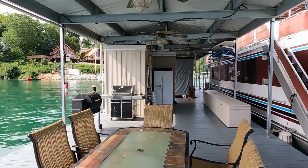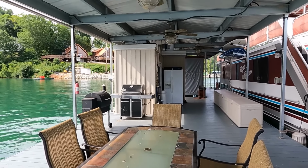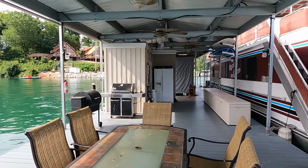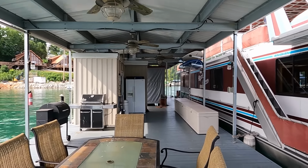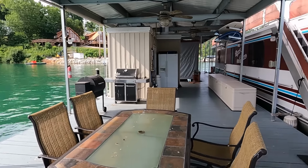We've even got a small storage space that has been used as a half bath in the past. There's basically a shower in here. But again, all of this is covered patio. We've got fans and lights and storage. As you can see, all these storage deck boxes are integrated as well. We've got a Weber gas grill and a Traeger smoker and all that good stuff over here as well.